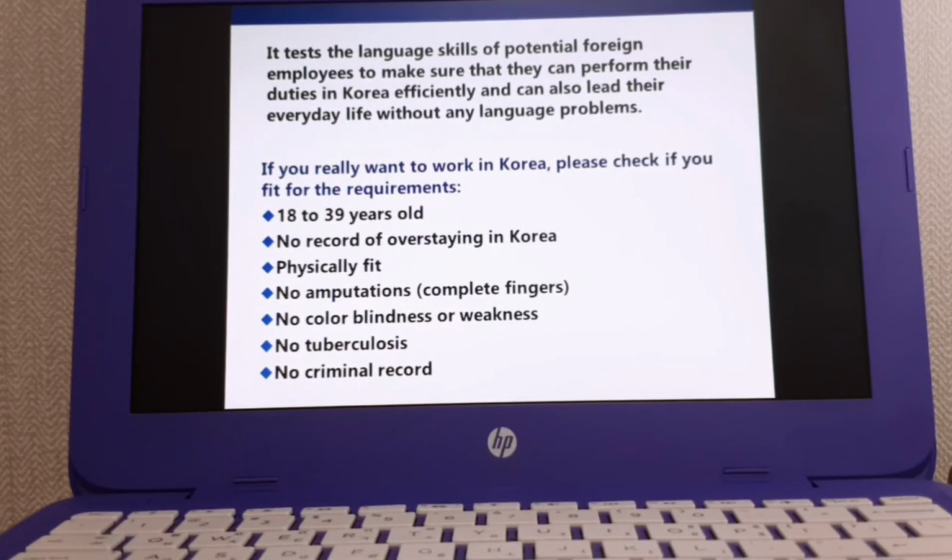Physically fit, so it means your body is okay, you don't have any disease, you can work well in the company, you can carry heavy loads, like that. No amputations, complete fingers. In Korea, you have to operate some machines. That's why you have to use your fingers, and in production, you have to make something. That is why you should have complete fingers.